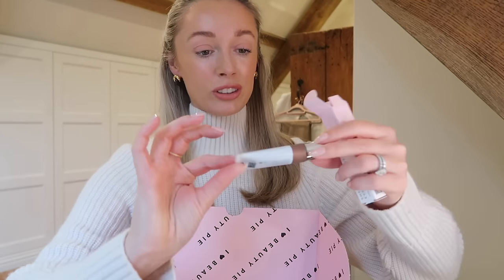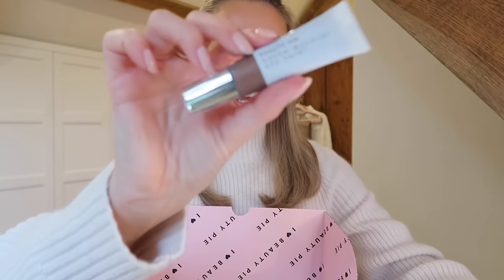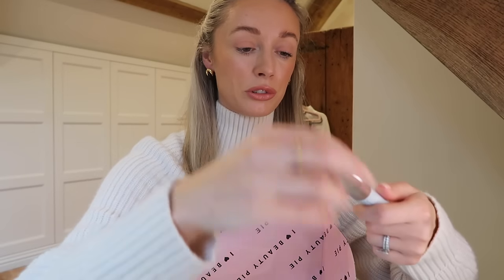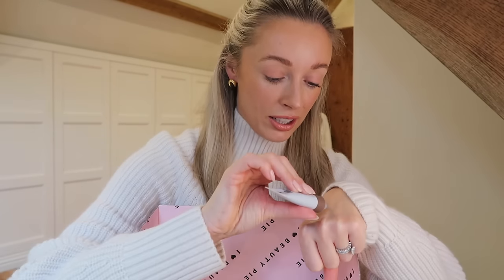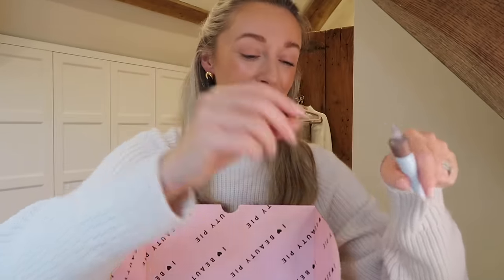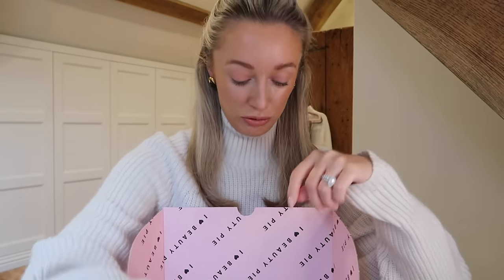Hopefully this might be a neutral. Yay! Okay, so this is a bronze colour. Look at this. It seems to have a really nice kind of metallic finish to it. I feel like you could use this as a bronzer as well. That is a really, really gorgeous consistency. Again, I should have opened this first and then I could have used both sets of makeup, but I think that will blend out really beautifully. I think the brown for me is going to be a lot more versatile.